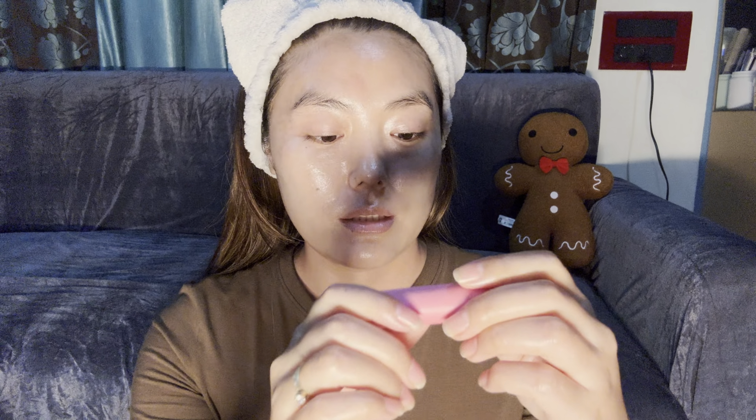And I'm going to end it with my Eos, my favorite lip gloss. It smells so good, you just want to take a bite whenever you apply. So that's it for my night skincare routine.